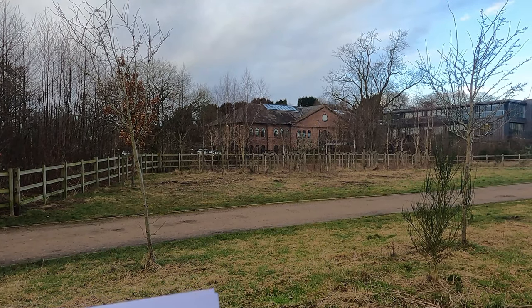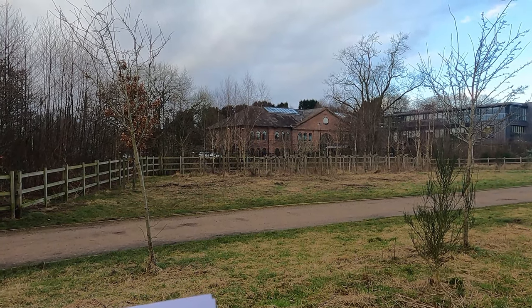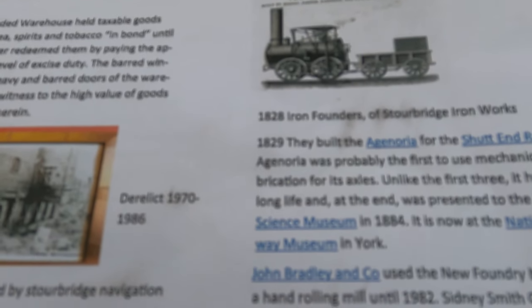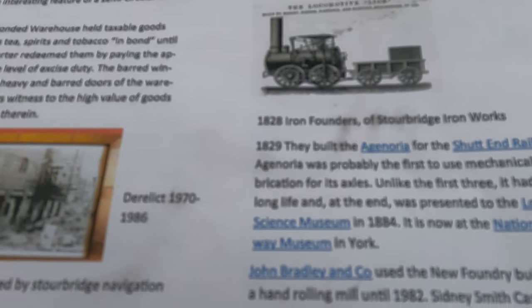This and 2 others, Delaware and Hudson, were sold to the Delaware and Hudson Canal Company, which you can see one of the locomotives, the Stourbridge Lion, just right there, which was actually built in 1829. I think it is 1829, or I do know the Agenoria was built in 1829, which you can see. In 1829, they built the Agenoria for the Shut End Railway.